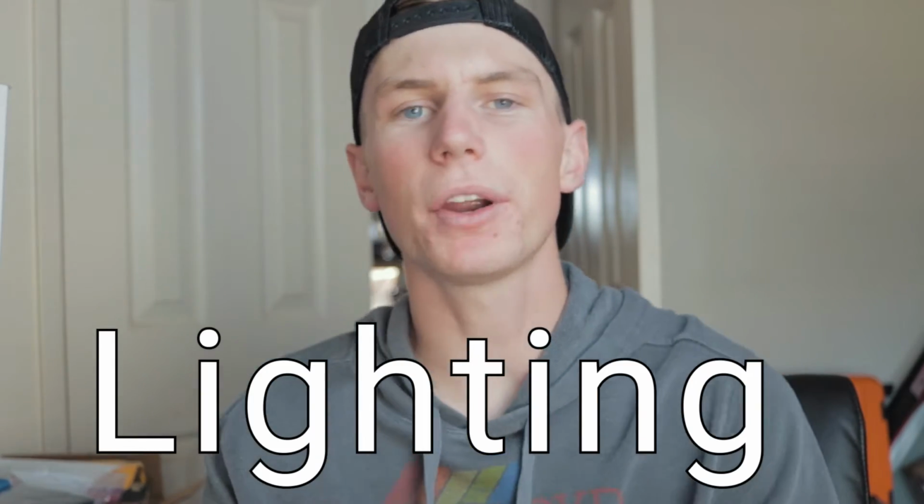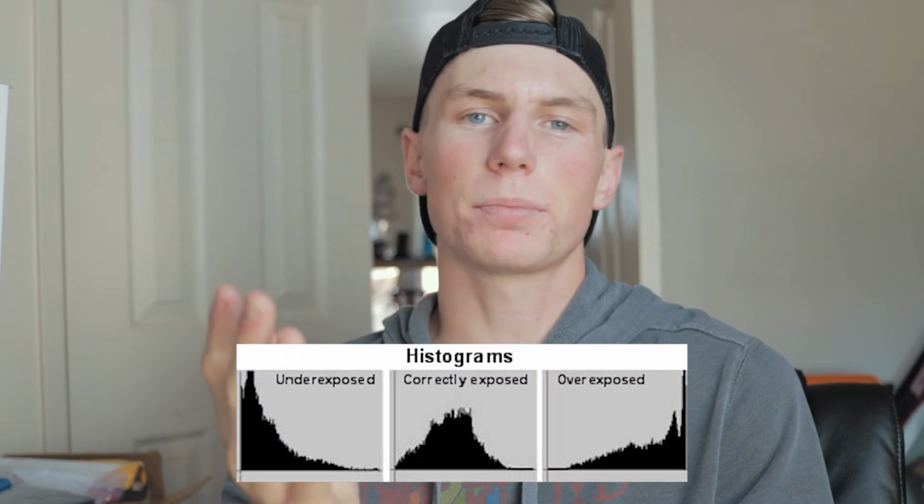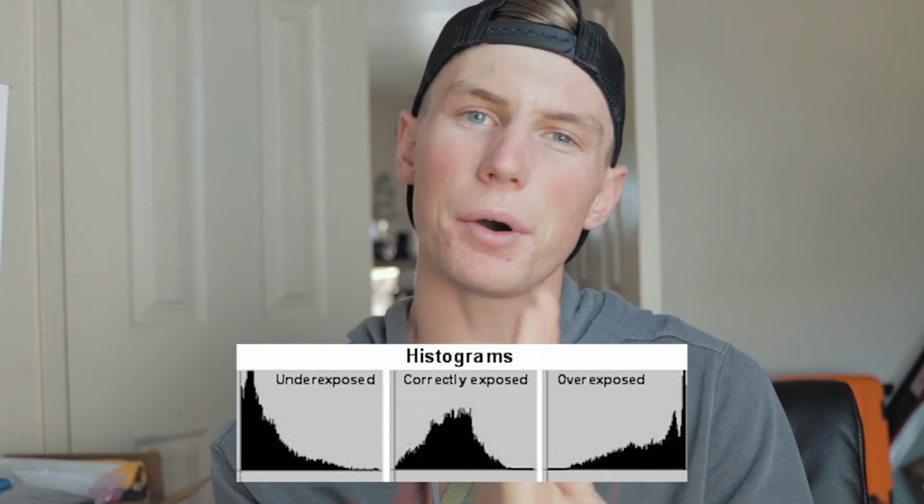Coming in at tip number 2, guys, is lighting. Lighting is a big part in photography. It can make and break your photo. If you overexpose your photo, it is bad. If you underexpose your photo, it is bad. You need to get the perfect middle exposure you can out of camera so it can make your post-production a lot easier.